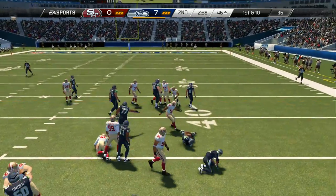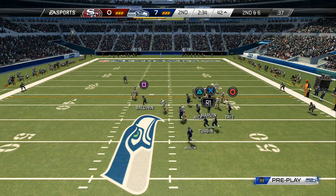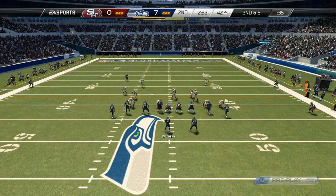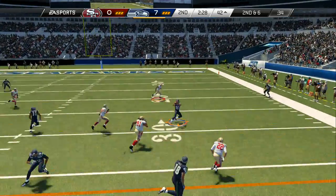Russell Wilson out to Sidney Rice. Well, I guess the best thing to say there, Jim, is they completed the pass, but it still did not get a first down. That pass play picked up only four. Second down and six coming up.